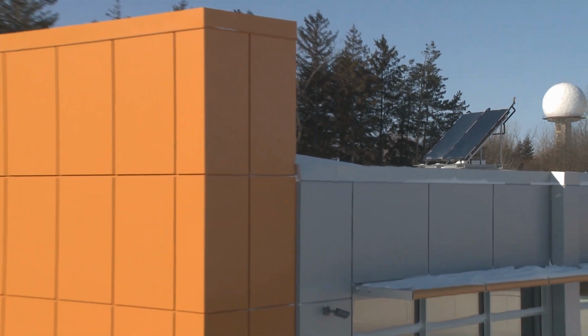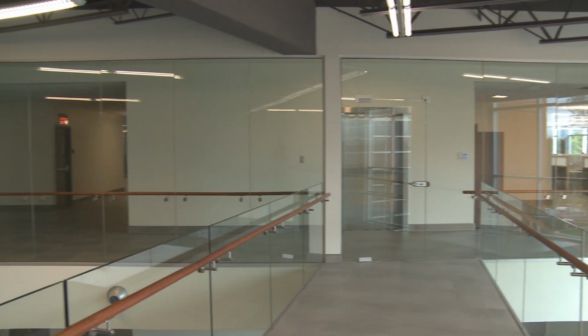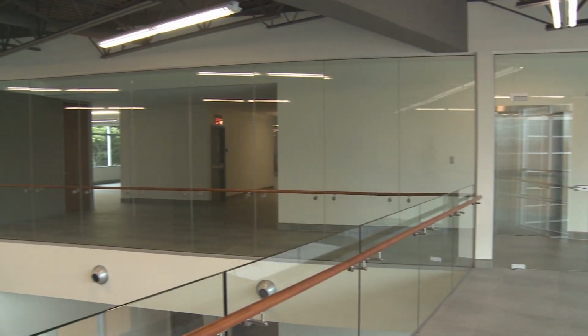The second floor office is fully open to the atrium. We wanted to get as much as possible of natural light into the office core.